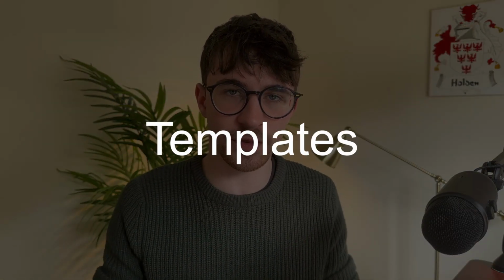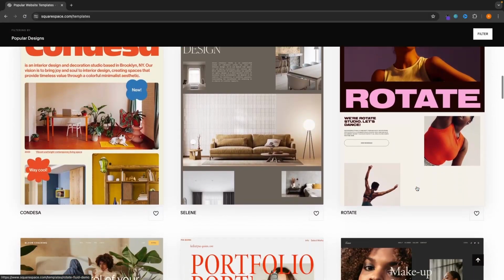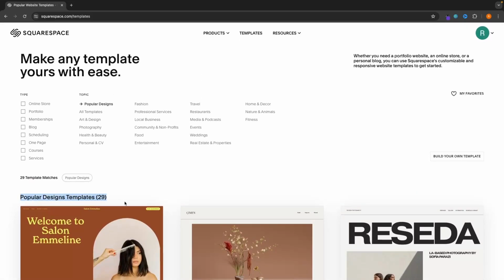The final thing that we are going to speak about in this video is the templates that you can get with both of these platforms. Starting out with Squarespace, there is no doubt that all of these templates are absolutely beautiful, but the downside to this is there are only 29 of them.